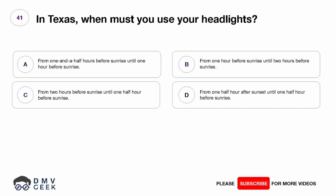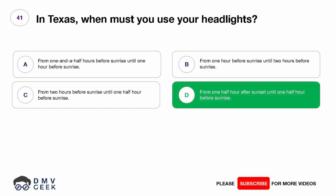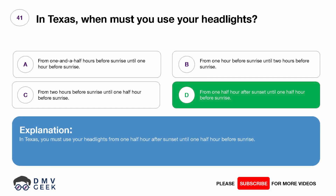Question 41. In Texas, when must you use your headlights? A. From 1.5 hours before sunrise until 1 hour before sunrise. B. From 1 hour before sunrise until 2 hours before sunrise. C. From 2 hours before sunrise until 1/2 hour before sunrise. D. From 1/2 hour after sunset until 1/2 hour before sunrise. The answer is D. In Texas, you must use your headlights from 1/2 hour after sunset until 1/2 hour before sunrise.